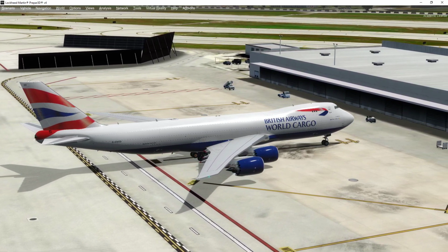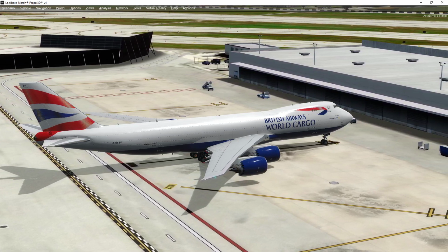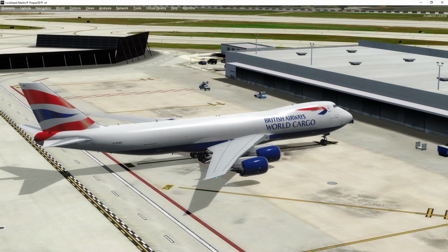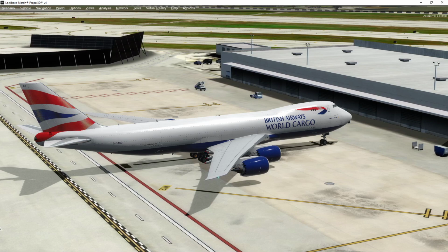Left turn now with the ground and American 1159. You said what the frequency again? I did do some position reports, but... 127.5. Okay, 127.5. Right, let's have a quick look, just coming up to the line here.